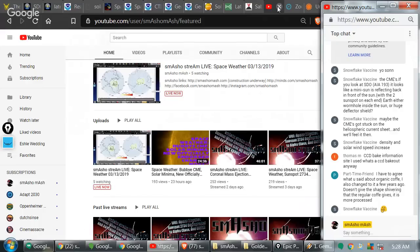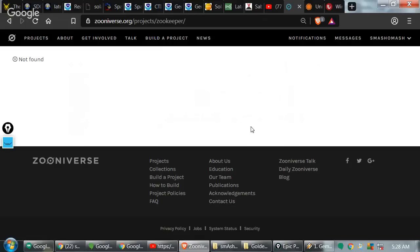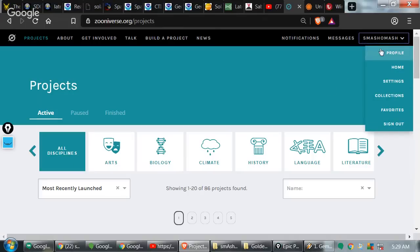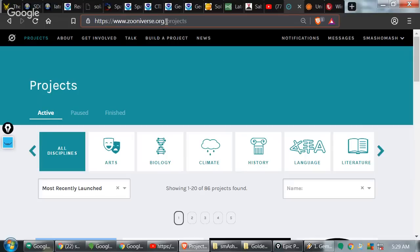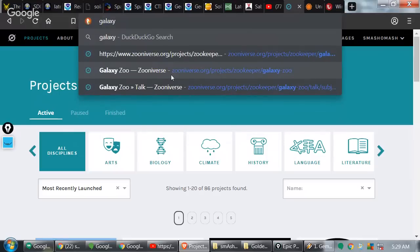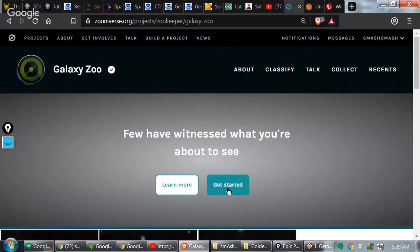Anyway, let's move on with the space weather here. Let's go to zooniverse.org. Galaxy Zoo. Now, there are other projects here also. And yeah, I feel like I'm lost now. I don't know how I got unnavigated, but anyway, the Galaxy Zoo project is the largest citizen science project in the world. Zooniverse.org, largest citizen science project in the world.